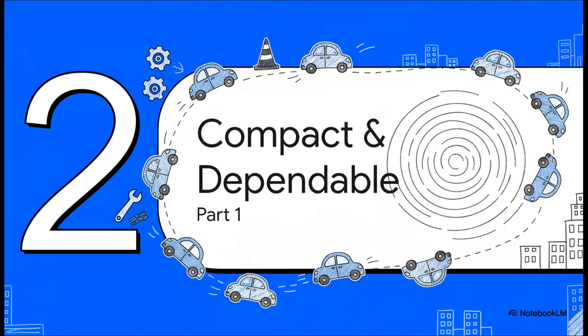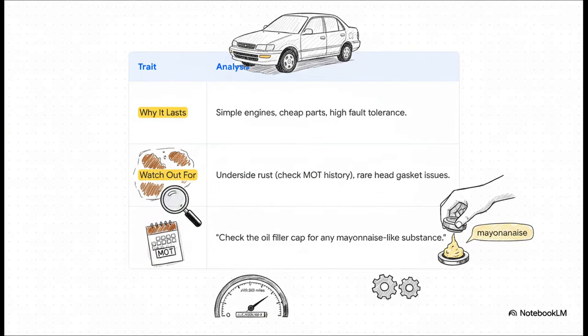All right, let's get into our first category, compact and dependable. These are those small, efficient workhorses that are just perfect for city driving or as a first car. And first up, of course, the legend itself, the Toyota Corolla. I mean, you simply cannot have a list of reliable cars without this one.